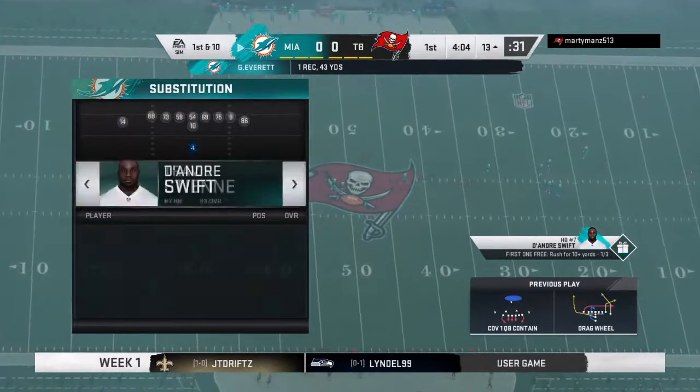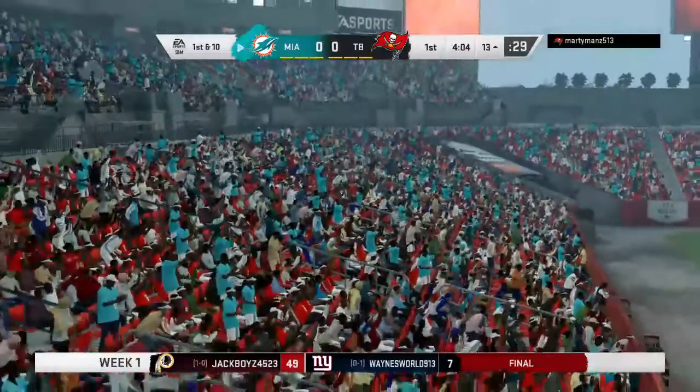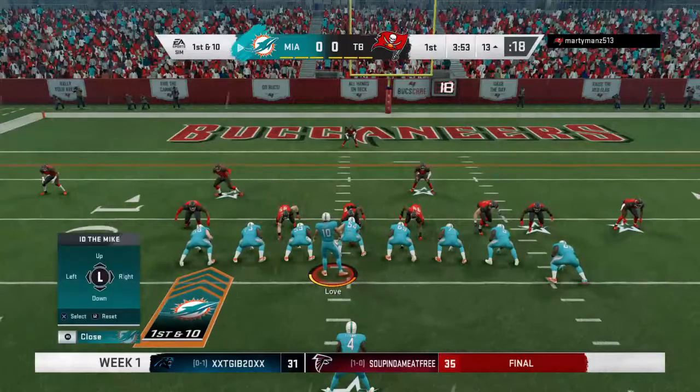Came right out, set the tone, this time with a big pass play. And from the peek behind the curtain that they gave us of their game plan, I don't think that's going to be the last one we see. I think you're exactly right about that.